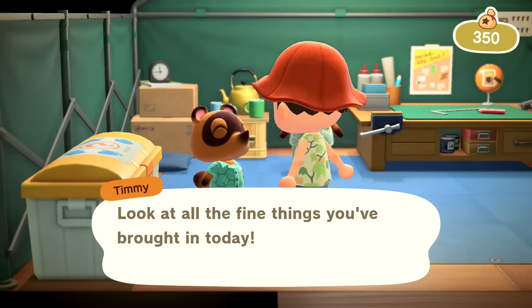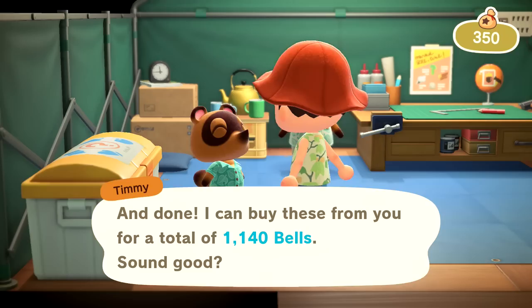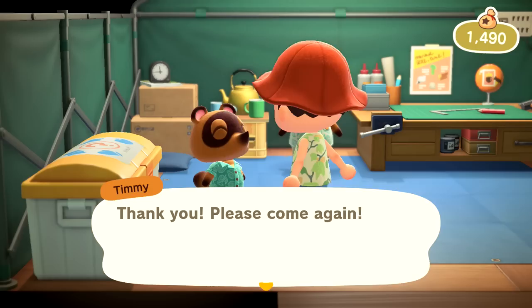Look at all the fine things you've brought in today. Allow me just a moment to run the numbers. And done. I can buy this for a total of 1,140 bells. Sounds great to me. Thank you, please come again. So now we have a little bit more inventory space, which is nice. And we'll check out our Nook Miles.